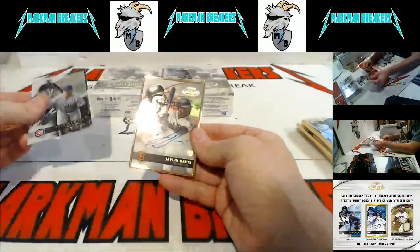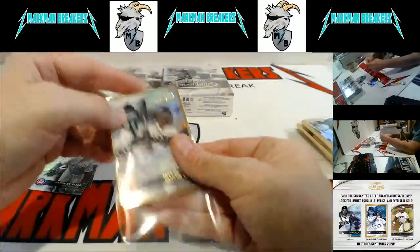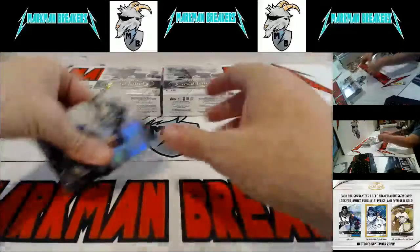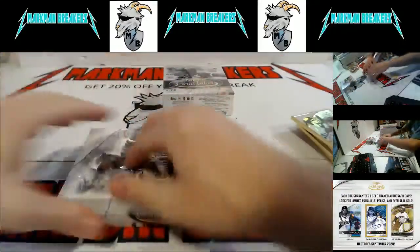So is this a Cubs autograph? No, it's Jalen Davis again for the Giants, except this one is the not-numbered version. We hit one to 50, I believe, earlier. We'll recap that shortly. All right, box 15.